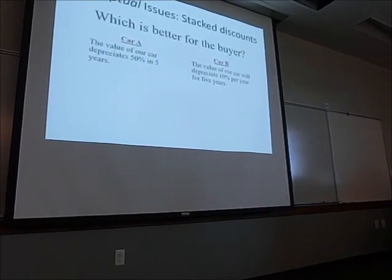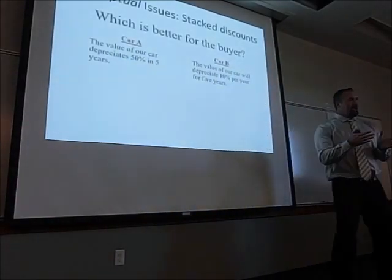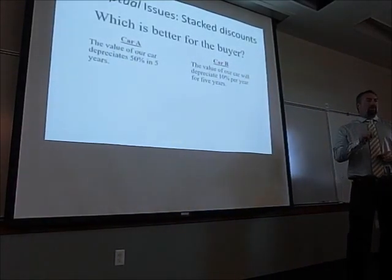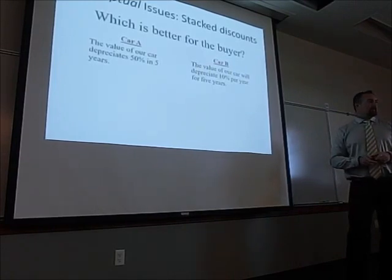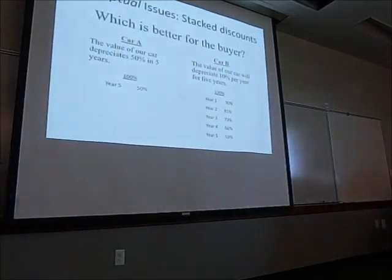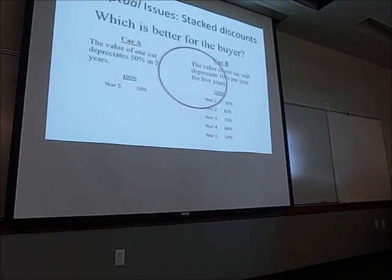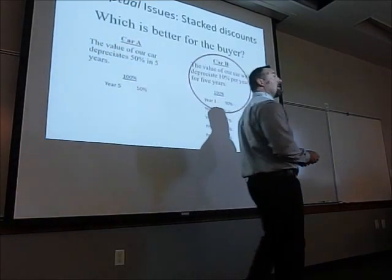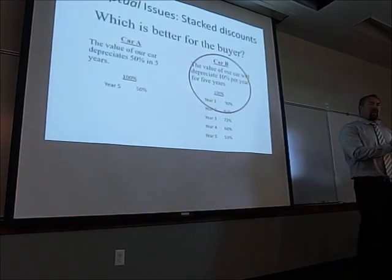So based on that idea of stacking, that each time you stack, you're taking a little bit less away, which do you prefer? Car B, why? It's gonna have more value, right? So even though from the perspective of just how people perceive things, most people choose the other, in reality, this is the better deal, right? Because of stacked discounts. Each time you take a percentage away, you're taking it from a smaller number.